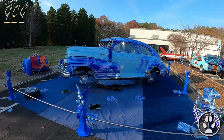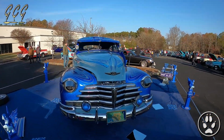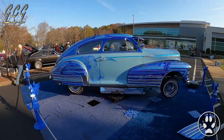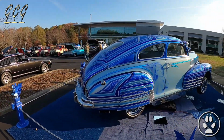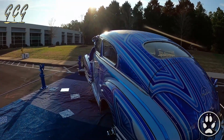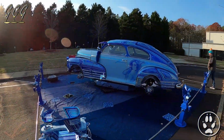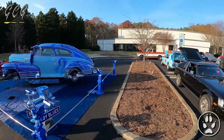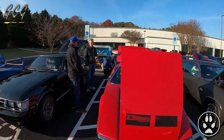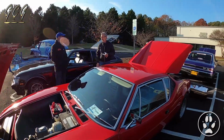Now look, we've been to a lot of shows this summer, and we ain't seen nothing like this. That is neat. That's amazing. That's pretty wild. That's what's cool about this show. You see a lot of different things. Pantera. Oh, that's super. Yeah, we got to walk around this Pantera. It's a 72.